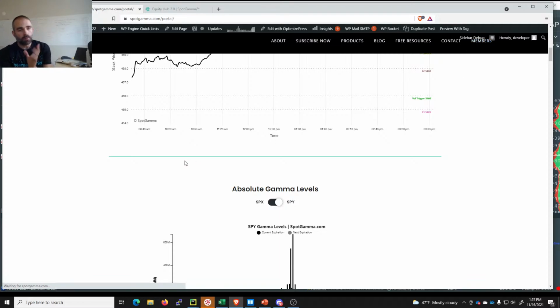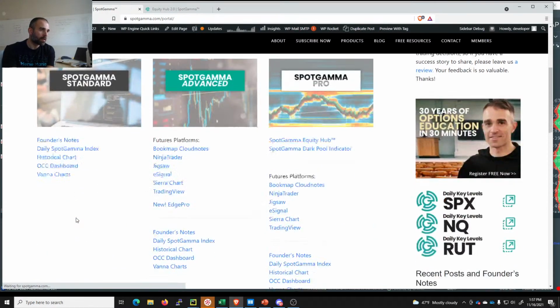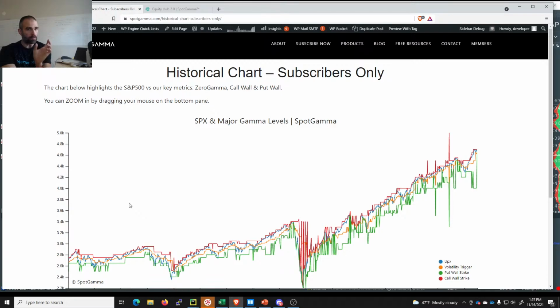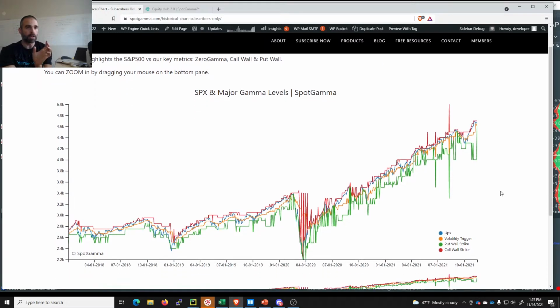Now, we briefly described what these walls mean. Call wall is where most call gamma is concentrated, the strike at which most of the call gamma is concentrated, and the put wall is where most of the put gamma is concentrated, the single strike that has the largest amount of put gamma, I should say.